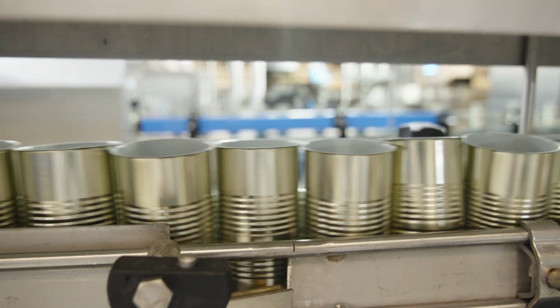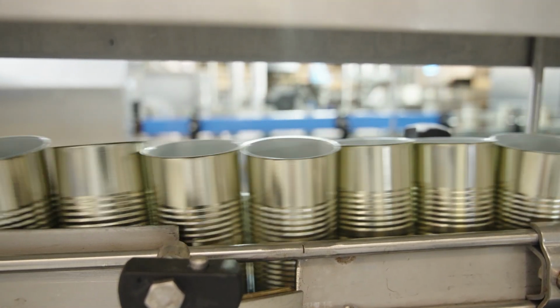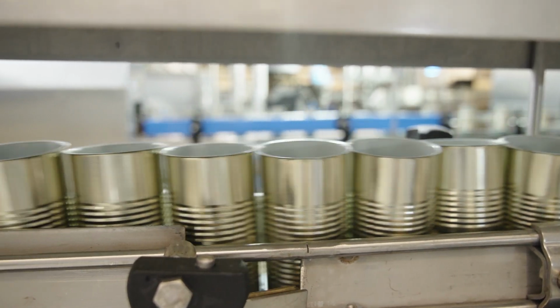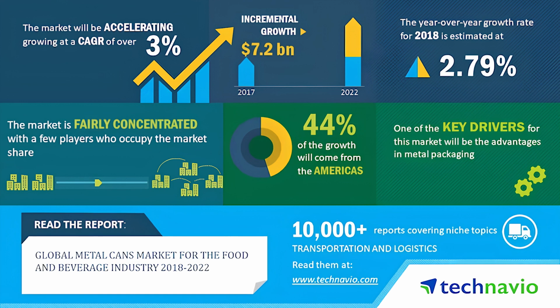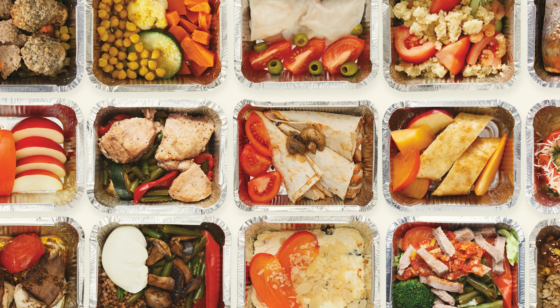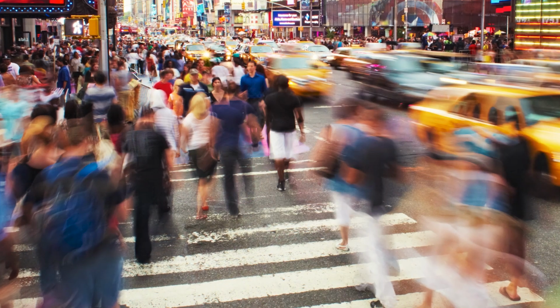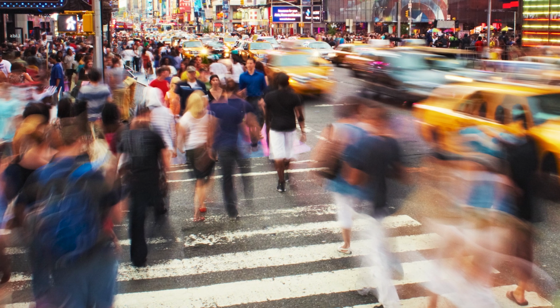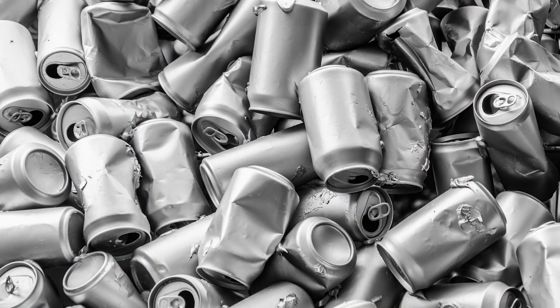Steel-containing cans are made from electrolytic tin plate or electrolytic chromium or chromium oxide-coated steel, also known as tin-free steel. One of the reasons there's been so much growth in metal can packaging is shifting consumer lifestyles. Packaged and convenience food has become a staple in the hectic lives of consumers. But the main reason metal packaging and aluminum cans are so popular is because of the sustainability benefits they offer.